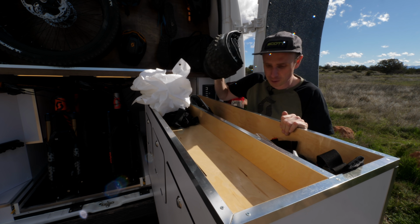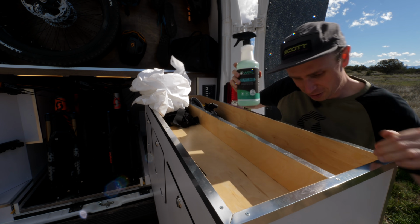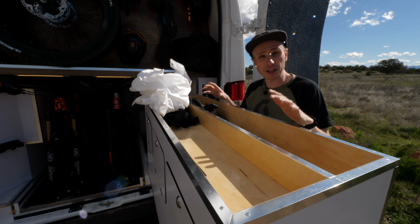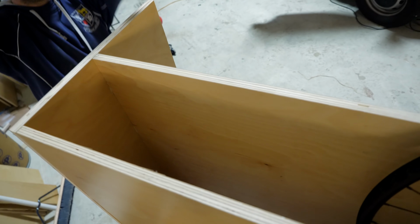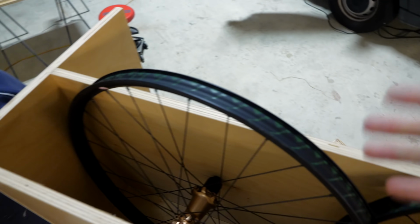I have loads of spare tires here from Michelin. Bum bag. I've got bike wash from Whistler Performance Lubes. I've got degreaser. This is just, this is the dream. And it can also hold 2 wheels as well. I didn't have any spares to bring, but in the future I will bring spare wheels, and they fit perfectly in here, perfectly just as my drawing was.